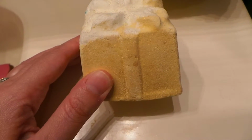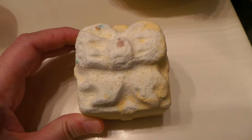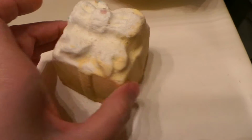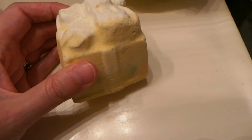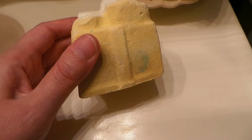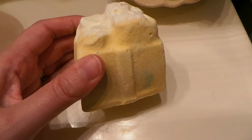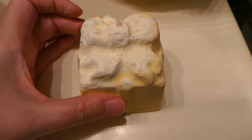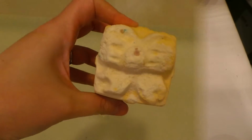I'm obviously using this after the fact, but I'm going to run the water and pop this in and we'll see what it does. I just really love the scent of this, and it smells like caramel to me. I don't know if anyone else is getting that from this bath bomb. So, all right, I'm going to turn on the water and we'll see what this does.